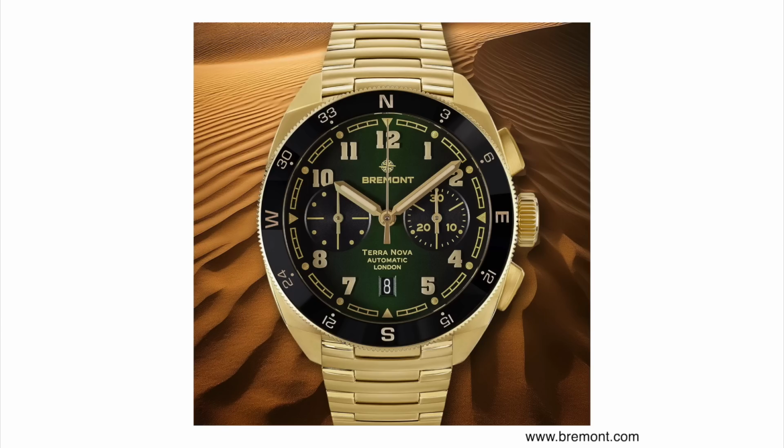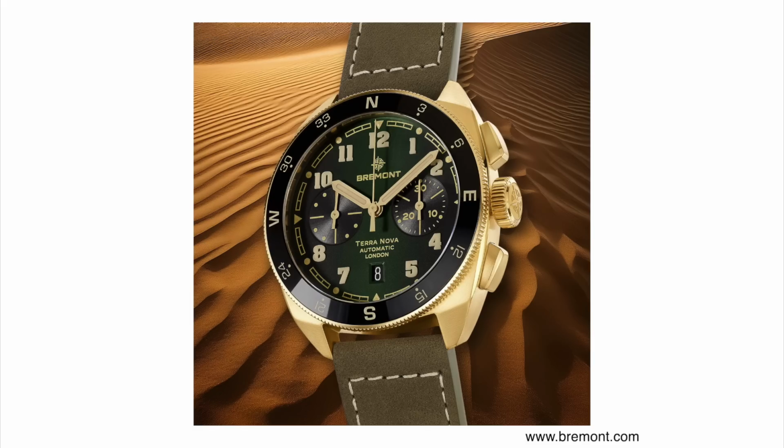This one is powered by the caliber B50AV, which is essentially a Sellita SW510. It beats at 28,800 vibrations per hour and it has 56 hours of power reserve. And this model will be 6,850 euro on the bronze bracelet or about 6,400 euro on the strap.